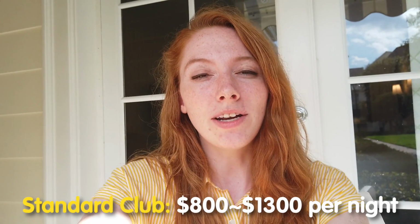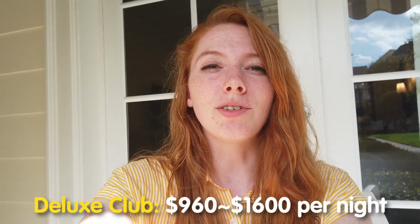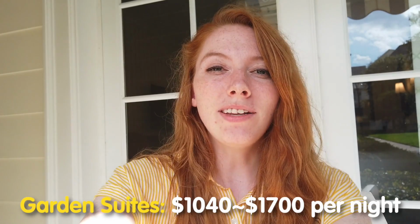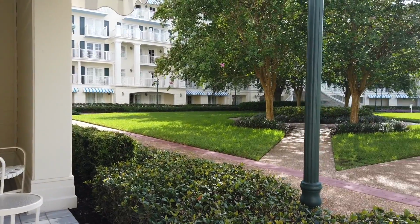Standard club level rooms will run you around $800 to around $1,300 per night. Deluxe club level rooms will run you around $960 to around $1,600 per night. And then the garden suites here at the boardwalk will typically run between $1,040 per night to about $1,700 per night.